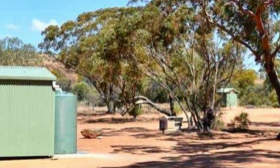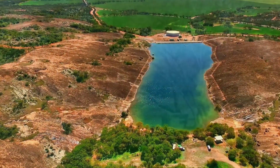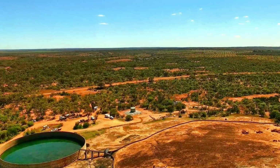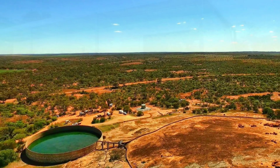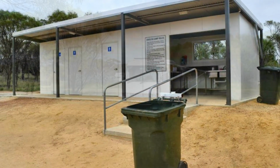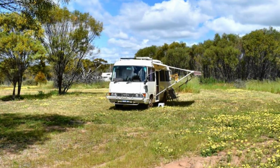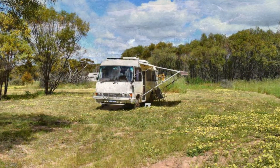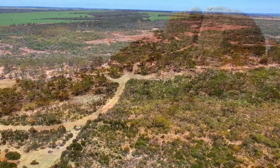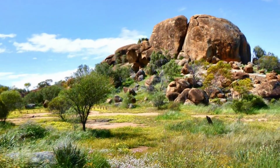When making our list of top 10 campsites in the Wheatbelt, we've taken into account a number of different factors. These include the accessibility of the site, the facilities provided, the space available, whether it's authorised camping, and whether there's camping for all types of different campers, and also the overall attractiveness of the site.